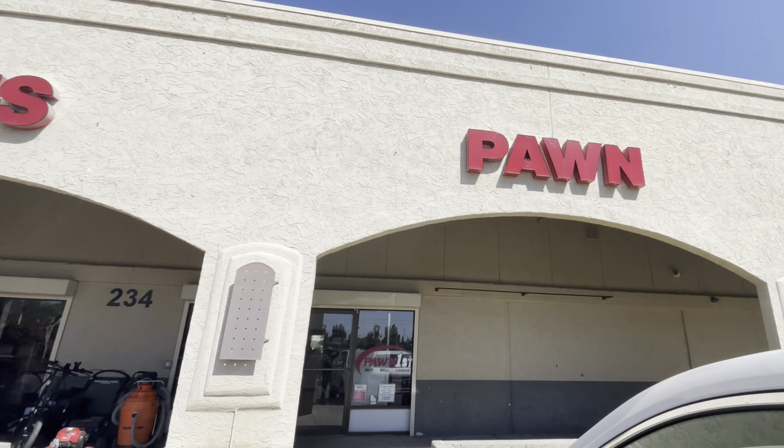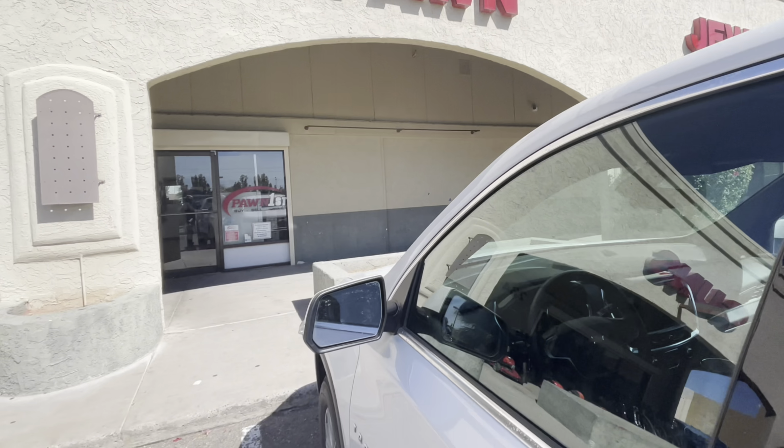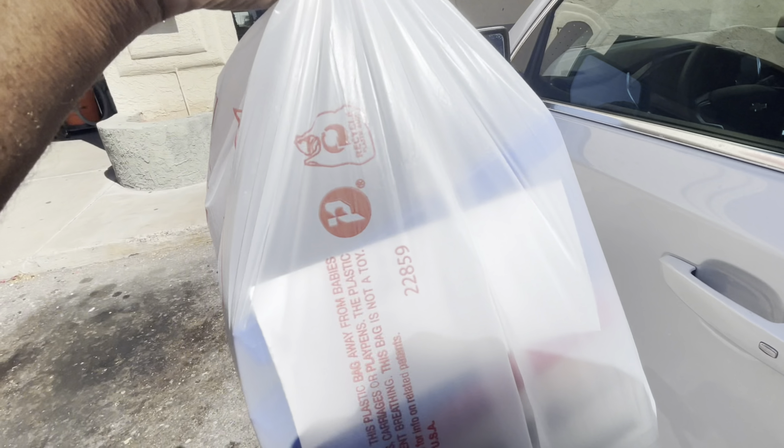Guns, pawn, jewelry, and video games. So we just picked this up at the pawn shop. In this case, I pulled up to GameStop and they have the same game with the case, the cover, and they're gonna swap it for me. So, yes sir, we're gonna go ahead and add one to the collection and we're gonna get it complete.